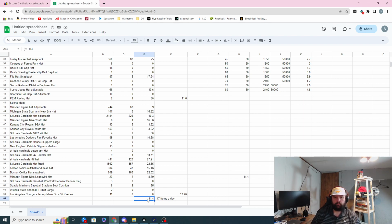If they had a 50,000 item store and they were hitting the 11.4 sell-through rate, they should essentially be selling 147 items a day in a 90-day time frame. If they were doing the average of their store sell-through rate, they should be doing roughly 147 items a day.